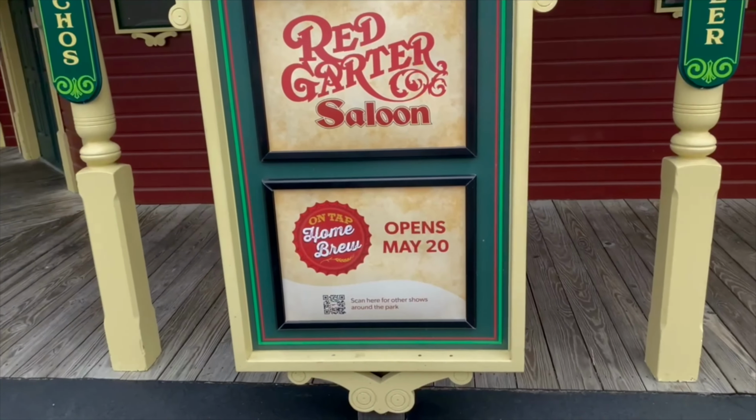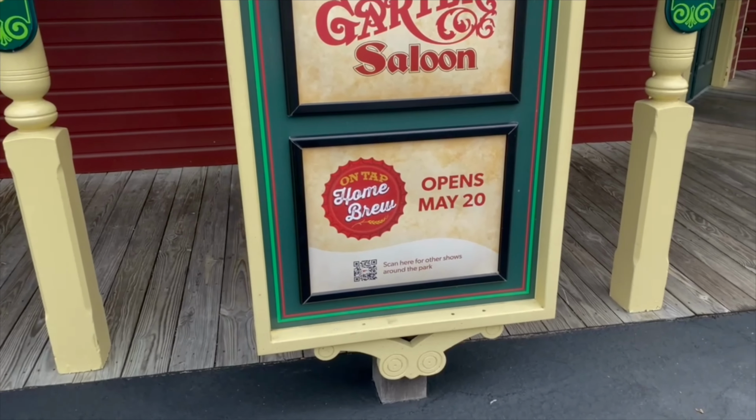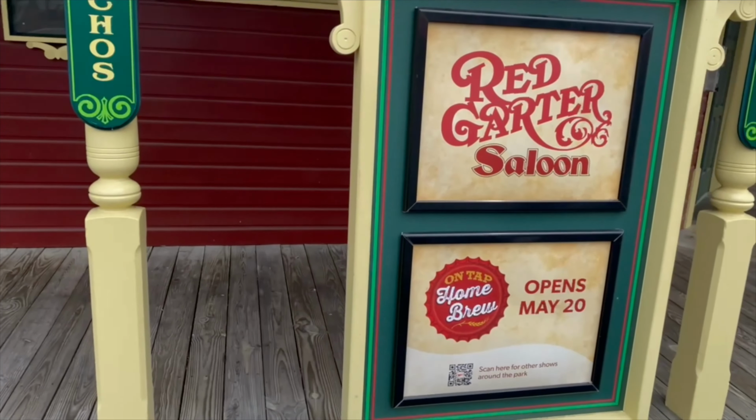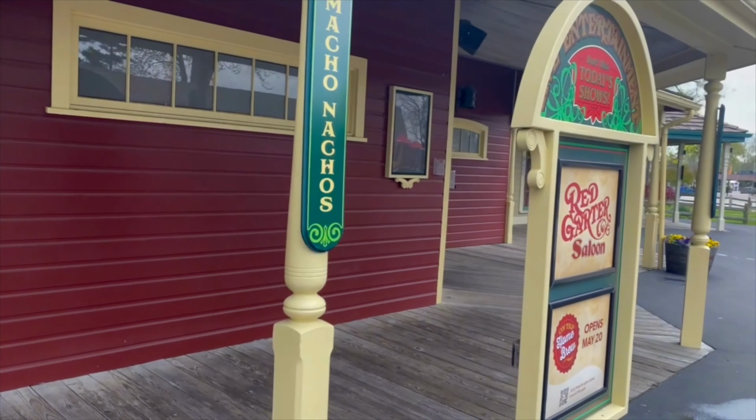Up, we have the Red Garter Saloon. This is one of our favorite places to go and hang out. They have bands at play. They have drinks, alcoholic and non-alcoholic, along with food. So this is a cool place to go and just hang out.